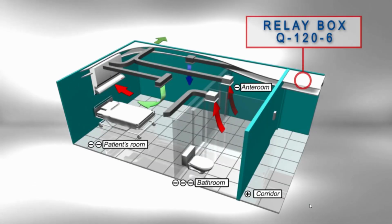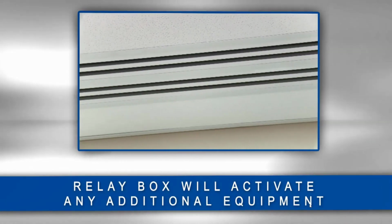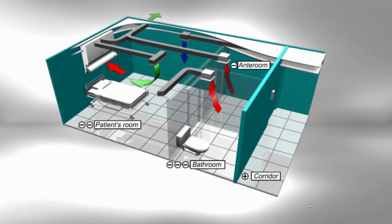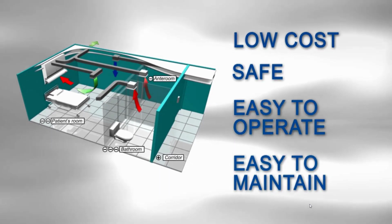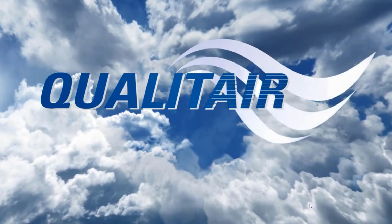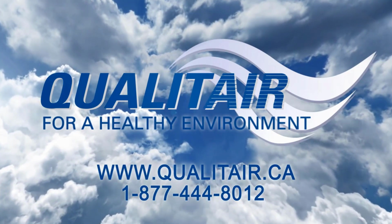The relay box will activate any additional equipment in synchronization with the HEPA-NET in the patient's room, whether it's dampers, extra fans, and more. The Qualitair system will provide a negative pressure isolation room at low cost that is safe, easy to operate, and easy to maintain. Contact Qualitair for complete specifications or visit us online at www.qualitair.ca. 1-877-444-8012.